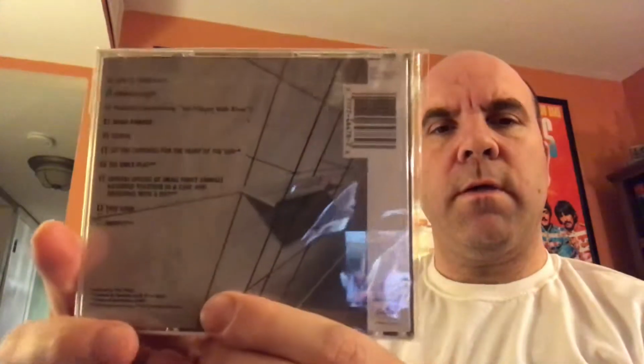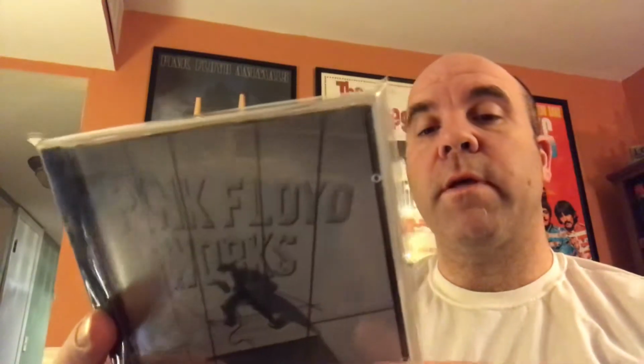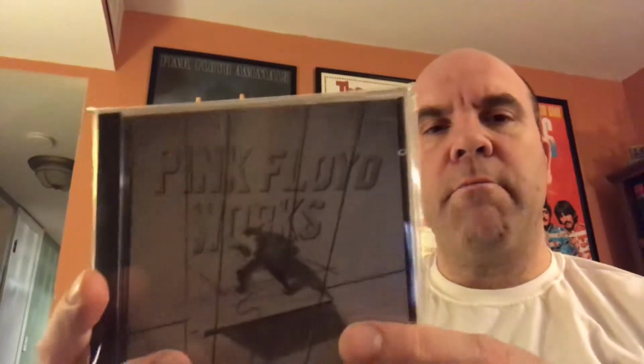It's Pink Floyd Works, which was, I think, a Capitol cash-in release. And the interesting thing about this one is that Fearless actually fades into Brain Damage from Dark Side of the Moon, which is interesting. And then there's also the song Embryo, which never appeared on an album before. So two things to kind of keep the collectors interested and make that an essential release for those of us who like all things Pink Floyd.